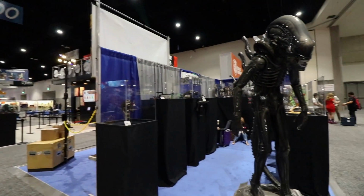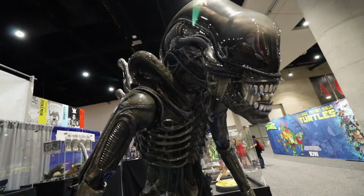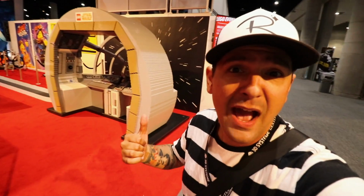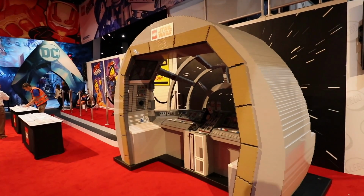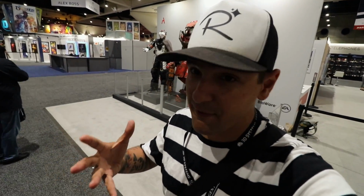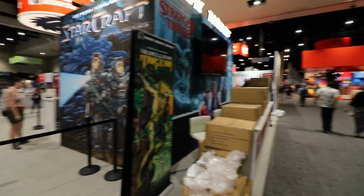Whoa, look at this. They're still setting this booth up. Check out that alien right there. Whoa, check this out. We've stumbled upon the Lego booth. And check out what they've got over here. Another Millennium Falcon cockpit, and this one is Lego. Whoa, that's a lot of bricks. Look at all this stuff. It's very hard to make a decision on what to see before the convention actually opens up. There's only a few more minutes of this peace and quiet out here.